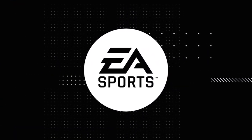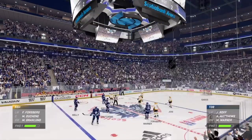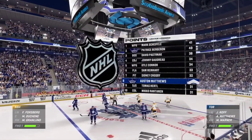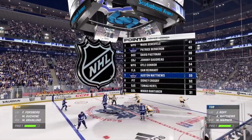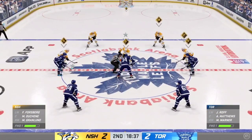Now that you've scored this tying goal, you'd like to follow it up with a shift to see if you can really change the momentum. The Leafs are on the board. They have tied things up here in the second. They've worked hard to get this game back to level.